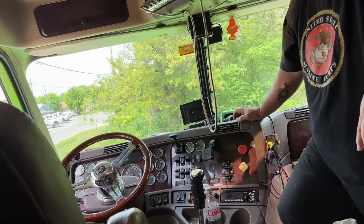They showed us a couple other designs that they had done on some other trucks and let us pick which style we wanted to go with. And dude, it turned out awesome. That was the best. I'm super happy with it, guys.